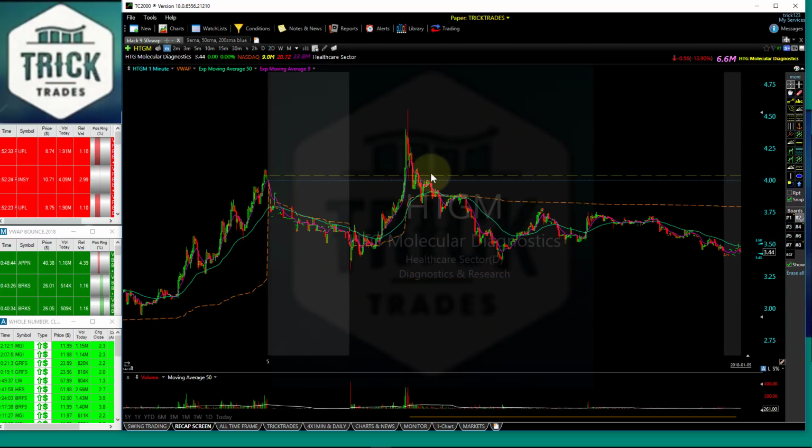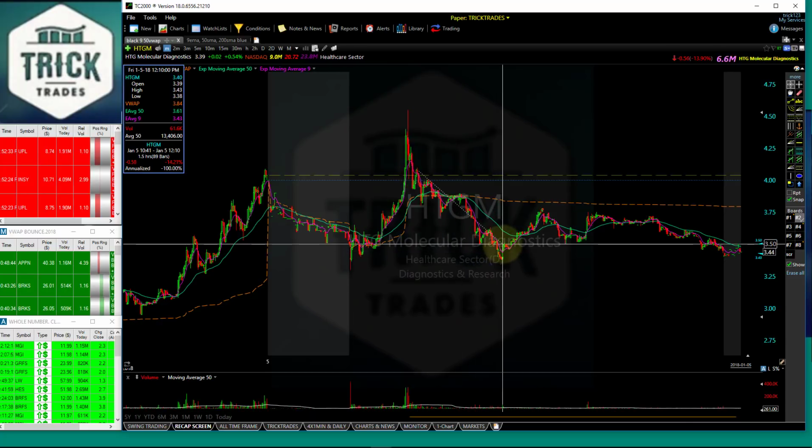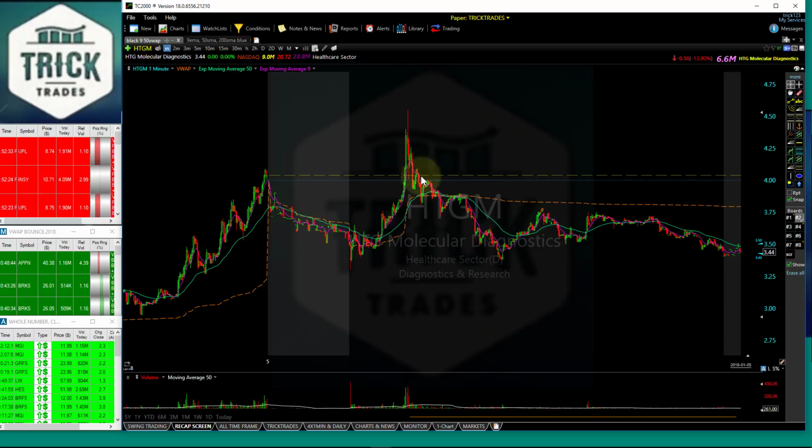HTGM. I hit this. Here, I actually even missed the top. The only reason why I took it was because it was complete free money. Took it here, and right here at my crosshairs, that's where I took it off. Now, I caught this for damn near 60 cents. 60 cents on a $4 stock. Guys, we hammer massive trades. Every trade we take, every single trade we take is a home run, okay?